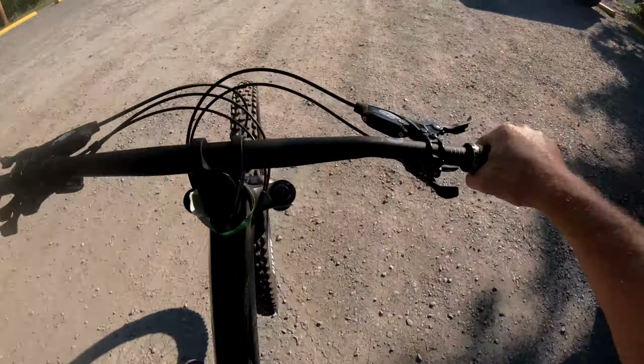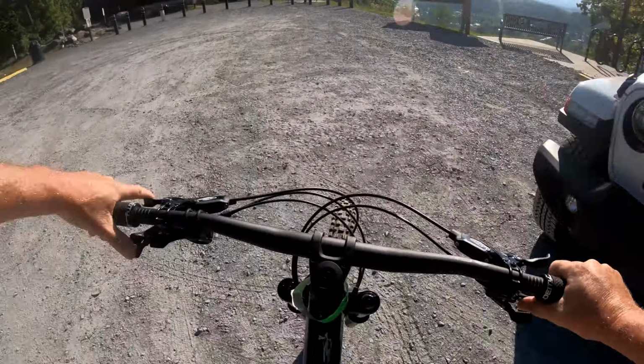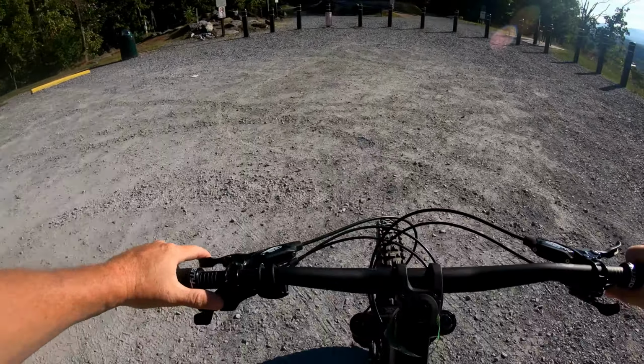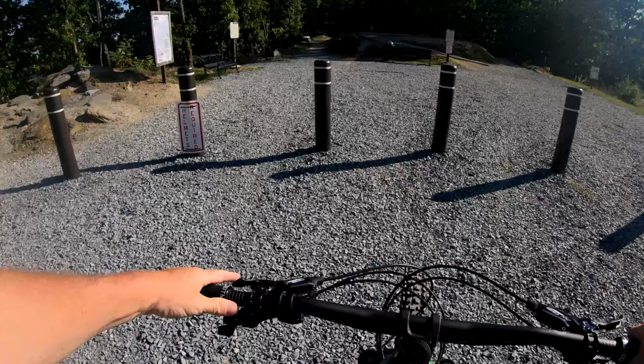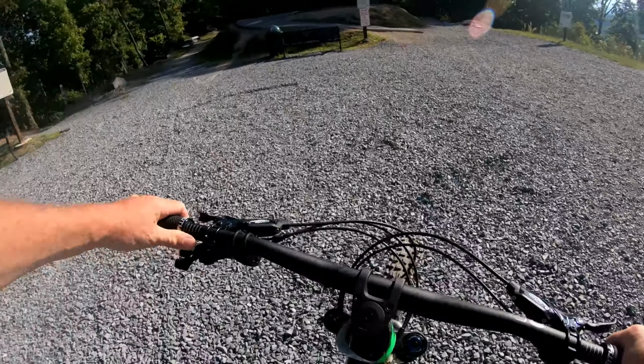Okay, today I'm in Tannery Knobs Mountain Bike Park. This place is really cool. It's in Johnson City, Tennessee. This place has a handful of short, fun trails and a really, really nice pump track. Even with full suspension, I had great flow.